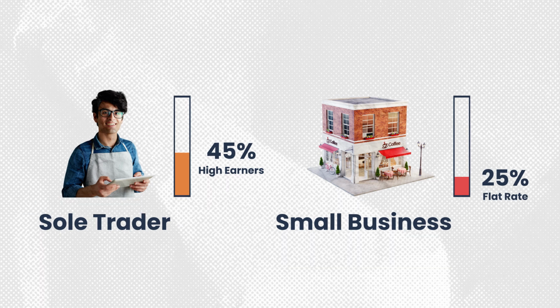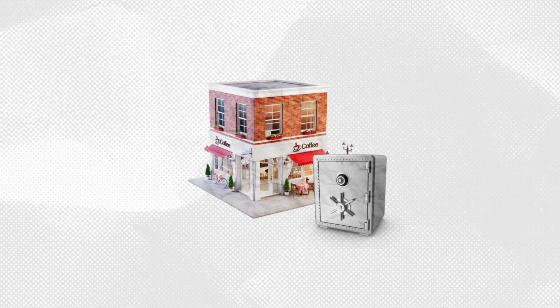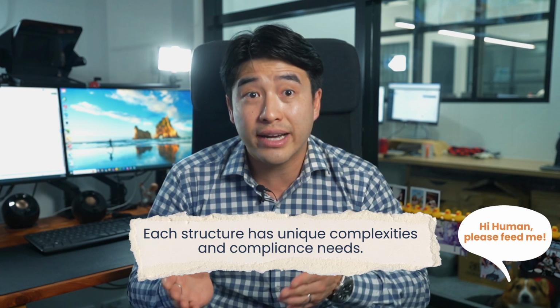For example, on $100,000 of taxable income, the tax savings could be a lot. And tax efficiency isn't the only factor that benefits you. Other structures like companies or trusts offer benefits such as asset protection, flexibility in profit distribution, and potential for easier capital raising. But it's not a simple decision and not one you should make only because you're potentially saving on tax. Each structure has its own complexities and compliance requirements.